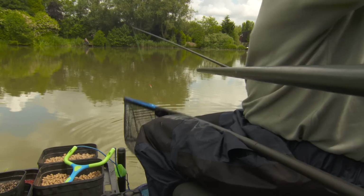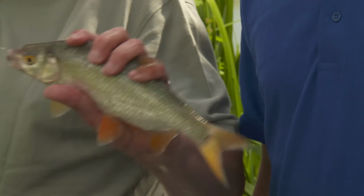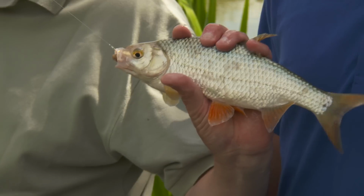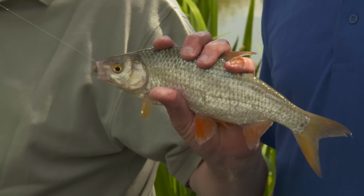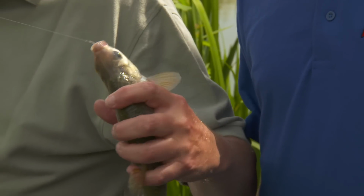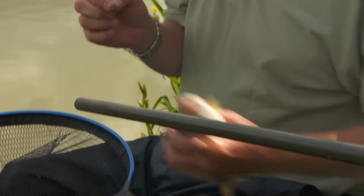There's a quality roach. So what you're doing is trying to be accurate with your feed. Yeah, look at that for a roach. That's a beautiful fish, Neil, isn't it? Yeah, on pellet, fished shallow. It's not very classic roach fishing, but there's that many fish there, they're ravenous for bait.